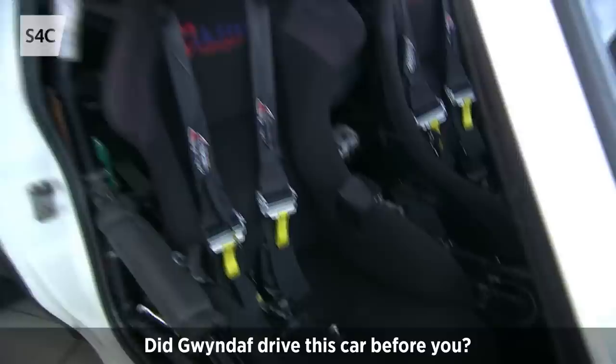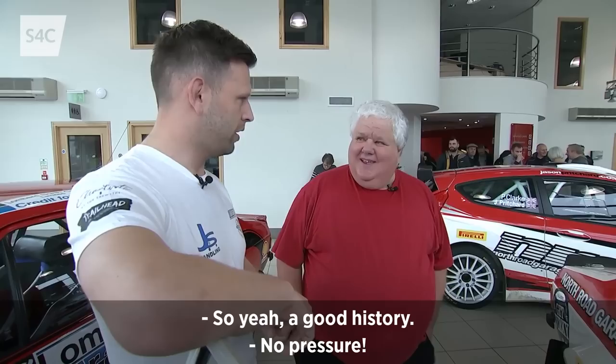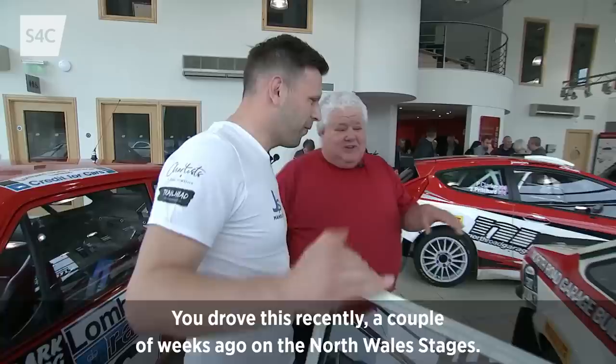Did Gwynda drive this car before you? Yeah, so before I drove it, Stig won with it. I think Gwynda won with it. Petter drove it. And then I've had it since. So had good history. No pressure. I had a bit of pressure to start with, yeah. And you drove this recently, a couple of weeks ago, on the North Wales stages.